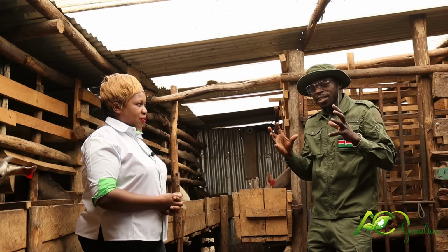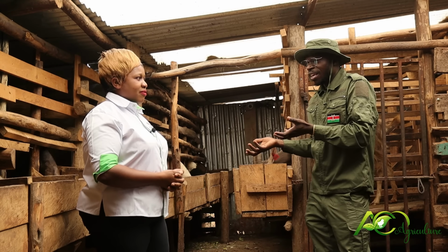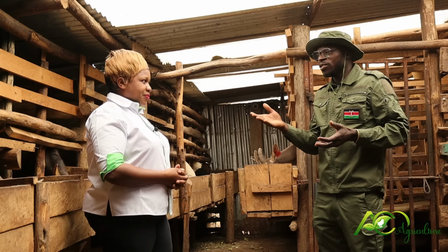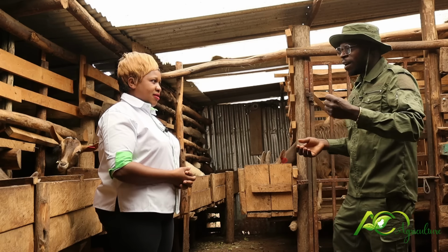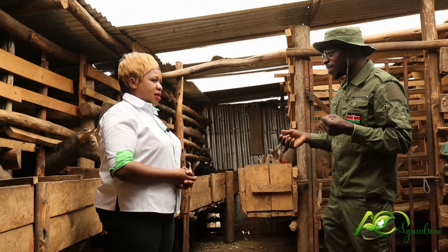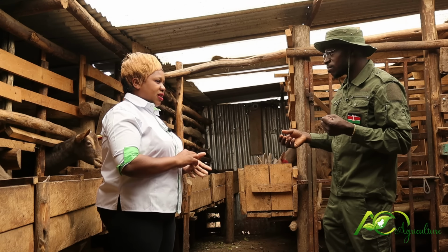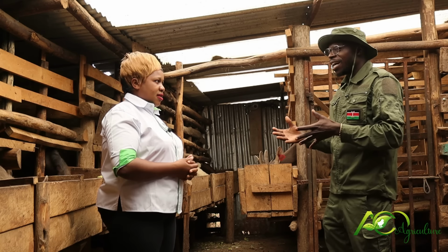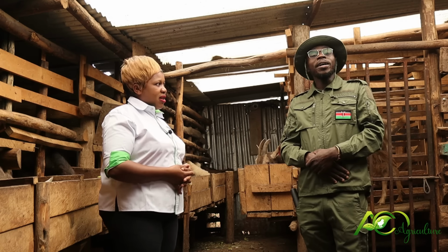That one cow can give you 30 liters. Then you sell for 50 shillings per liter. 50 times 30 is 1,500. Is it? Yes. And you have 5 dairy goats. Each of them can give you a maximum of how many liters? That is about 2 kg per day. Per goat? Per goat. So that is 10 liters. 1 liter is how much? 200. Oh my goodness. That is 2,000. Do your calculations well.